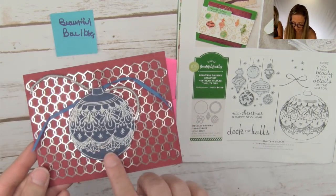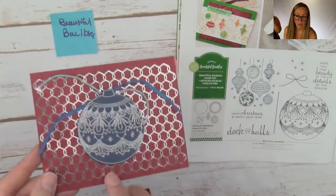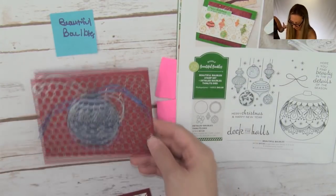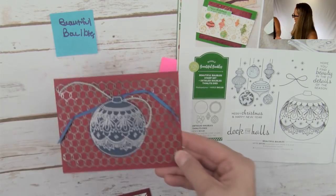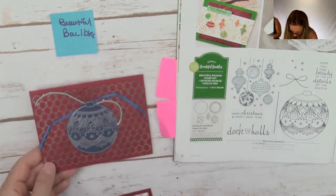It adds the chicken wire embellishment to the back, which is really kind of cool. And the bauble is embossed in silver. I love the navy chicken wire on this one. The whole thing sparkles. You think fall with the chicken wire, but when you see it here, it's fantastic. The foil in it just goes wonderfully, so great with the silver embossing.